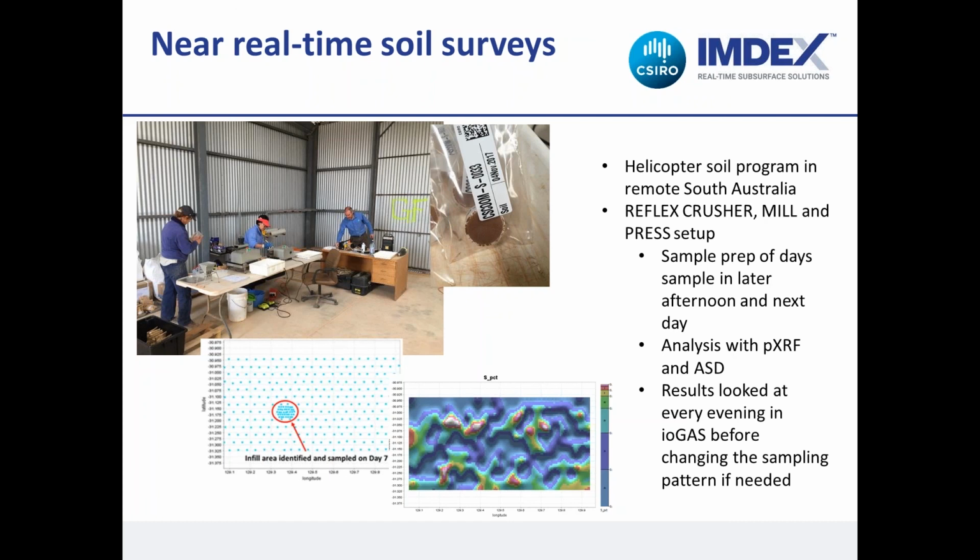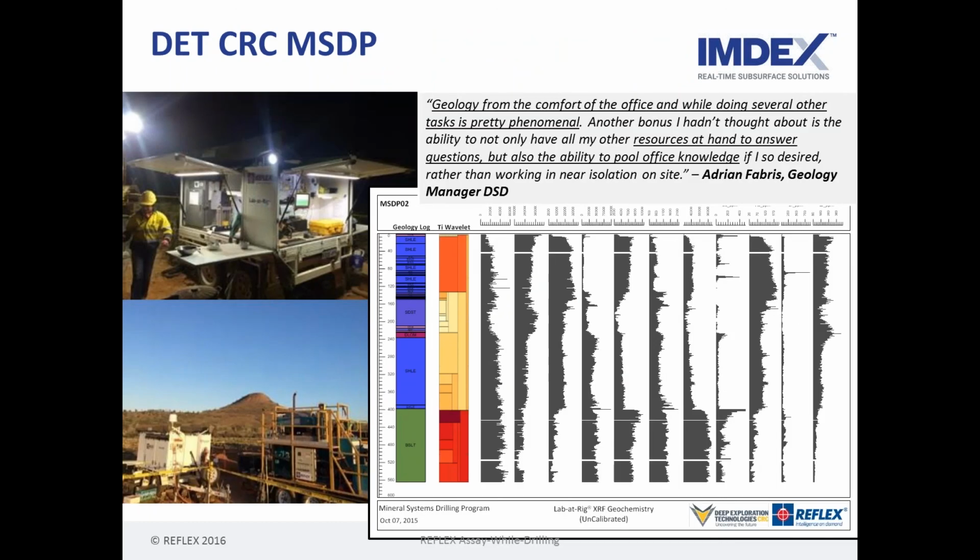Again, this has been possible for quite some time with portable XRF instruments. Really what we're starting to deliver here is the quality of the data by improving the quality of the prep of the sample. But the premise is the same, real-time decisions based on quality data.